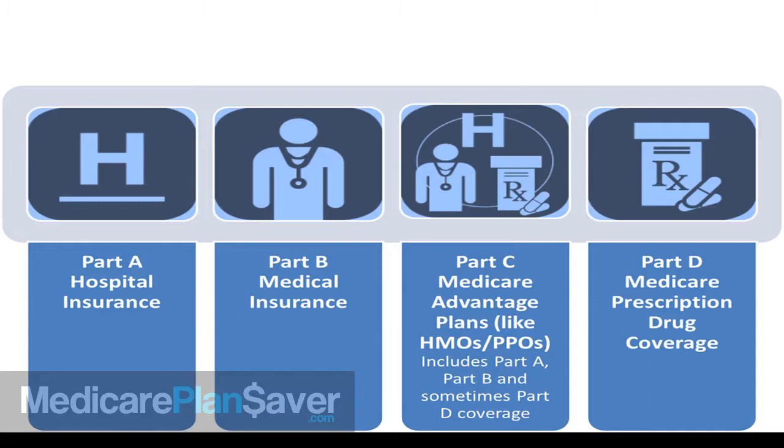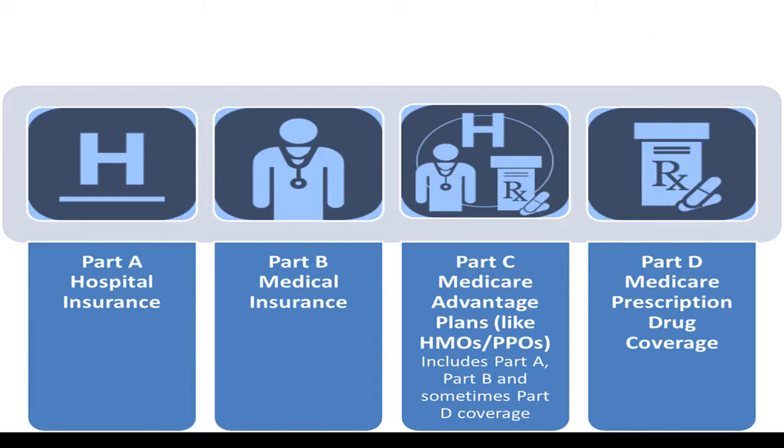And lastly, Medicare Part D, that would be your prescription drug coverage. That is not administered by the federal government. Those are administered by private insurance carriers. Typically these Medicare Part D plans have a deductible, not all, but most of them. They all have different formularies and different plan designs. So it's really important when choosing a Medicare Part D plan not just to look at the premium, but also to explore if your particular plan is going to cover the particular medications that you're on.